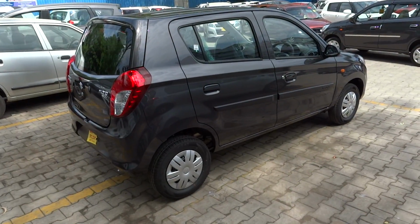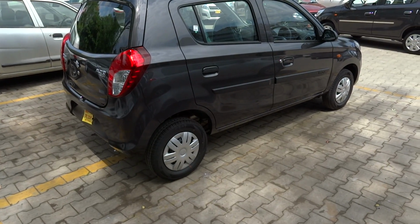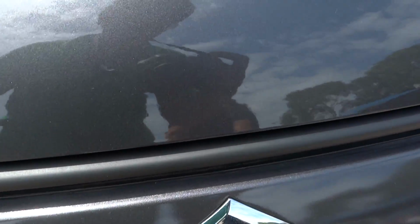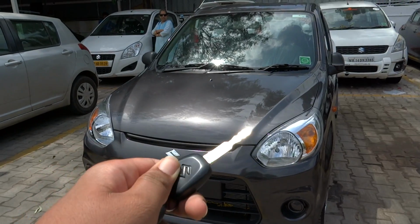Today, we'll go ahead and take a look at this 2017 Maruti Suzuki Alto 800. This will be a full take on the 800. We'll start it up, show the engine, get an exhaust clip, and go over the performance data, as well as show you a bunch of the unique aspects of both the interior as well as the exterior. Without further ado, go ahead and get started.